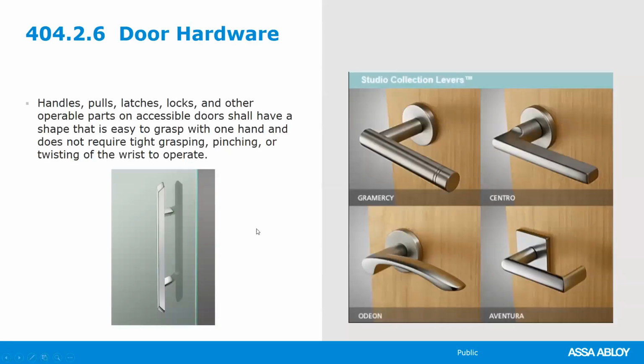Handles, pulls, latches, locks, and other operable parts on accessible doors shall have a shape that is easy to grasp with one hand, does not require tight grasping, pinching, or twisting of the wrist to operate. Operable parts of the hardware shall be 34 to 48 inches above finished floor. Where there are sliding doors, when the sliding door is in the fully open position, the operating hardware shall be exposed and usable from both sides. Again, this matches what IBC tells us for hardware heights on doors in a means of egress.